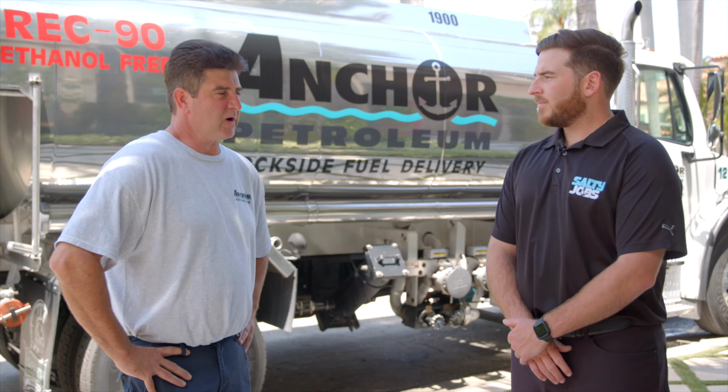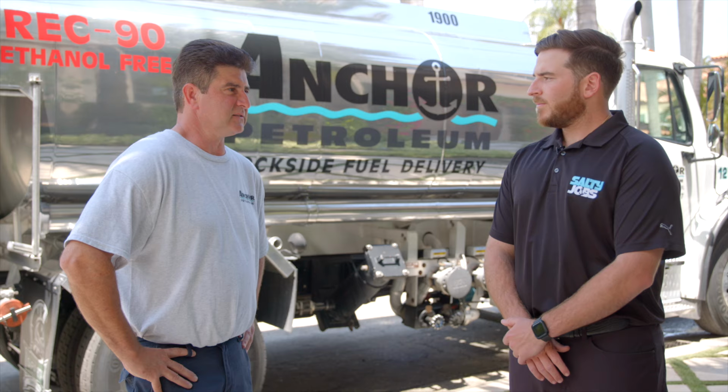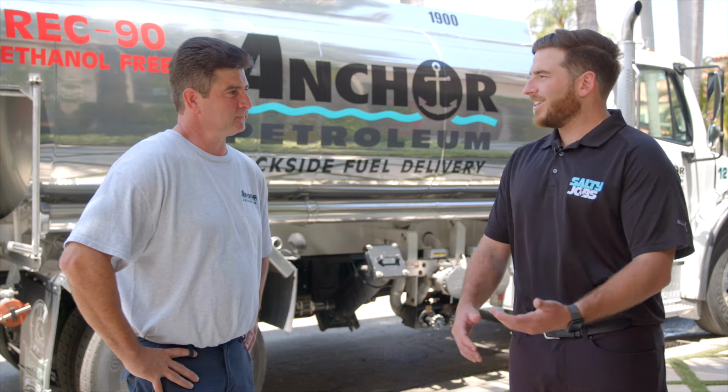The smaller vessels are a little more straightforward as well. We'll bring the hose to the vessel, and between either the captain or an owner on board, he'll monitor the gauges. But today's process, it's a little more intricate. It's called fuel bunkering. We have an extensive checklist that we go through to ensure the safety and transfer of the fuel to the vessel. Well, let's get fueling.